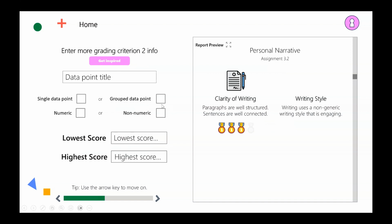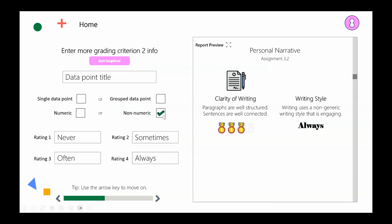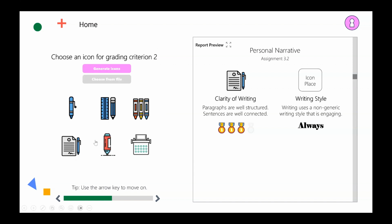This time I'm going to go ahead and choose a non-numeric data type. And I have these options down here: never, sometimes, often, always. I can edit these, but I'm happy with what it automatically generated. And now I will choose another icon to pair with it. I'll choose these crayons here.